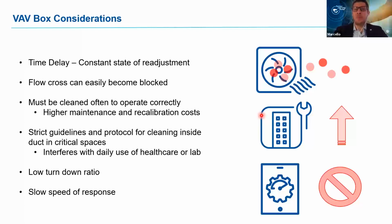Those are some of the limitations that the technology used in the VAV can have. So we have to consider those when we install VAV boxes in critical spaces. I'm not saying that VAV boxes cannot be installed in healthcare facilities or laboratory facilities. They can be installed there, but not in critical spaces.